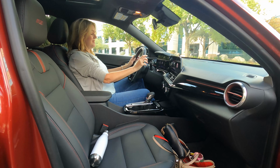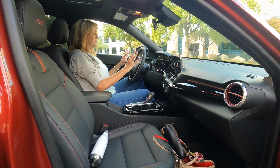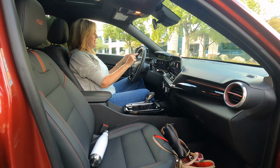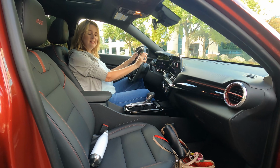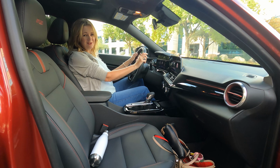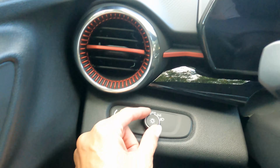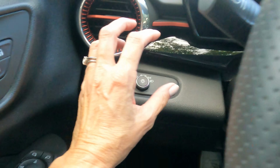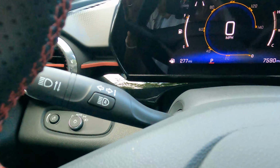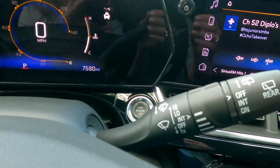Behind the wheel, though, is where it's really special. So we have this nice leather-wrapped steering wheel. We've got controls on either side and a really large, clear, easy-to-see driver information screen. I feel like Chevrolet did a really nice job designing the interior of the 2024 Chevy Trax. So you'll notice over here are your headlight controls, a super tiny little dial. They used to be a big thing. They don't need to be so much anymore. This is our turn signal here. We have our windshield wipers here.